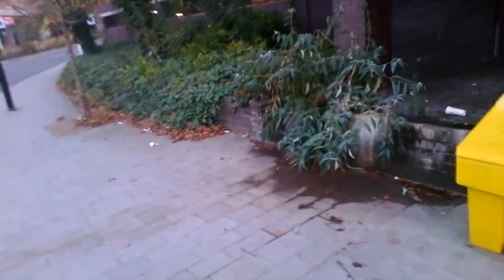So the direction I'm going now will take me down to where the old town hall is. So I'm just going to keep walking. And then we'll take a look at the old town hall, which has now been left empty for 20 years. It is a Grade 1 listed building. It is now falling into neglect. So, just going to cross the road.